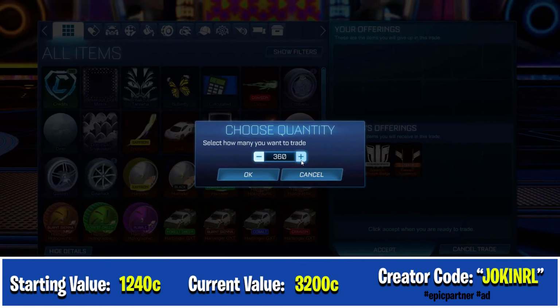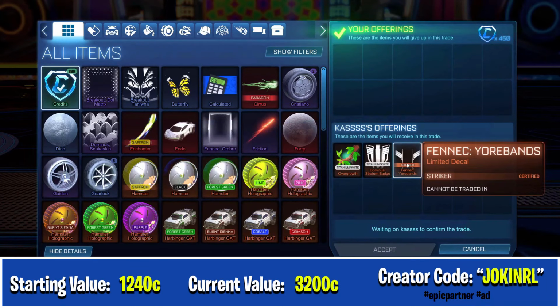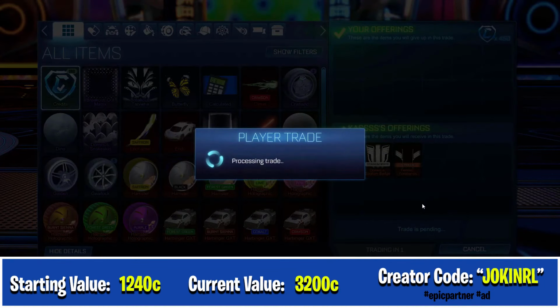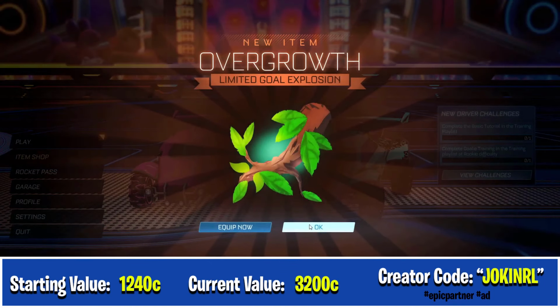And I honestly made so much profit in this deal right here, getting myself a Titaniumite Overgrowth, Titaniumite Stratum, and a Striker Fennec Yorband for only 450 credits. And I value all 3 of these items at around 900 credits, valuing the Overgrowth and Stratum at 400 credits each, and the Striker Fennec Yorband at 100 credits, giving me so much profit.